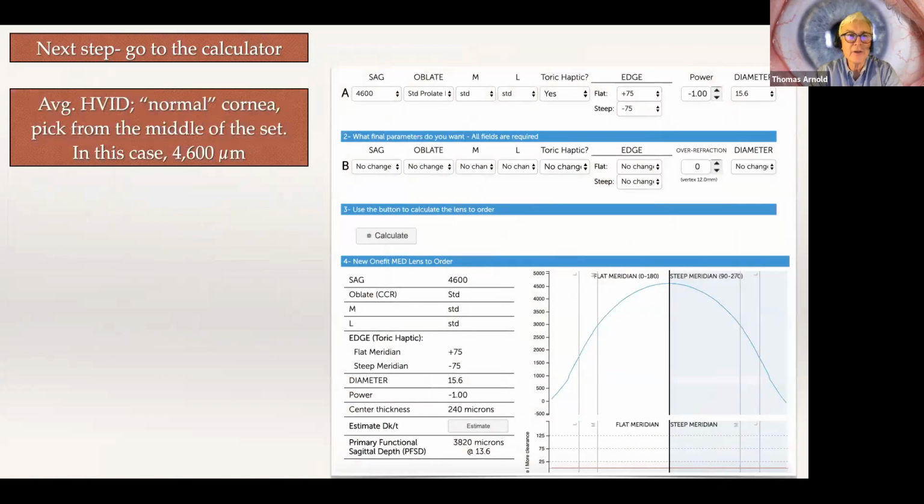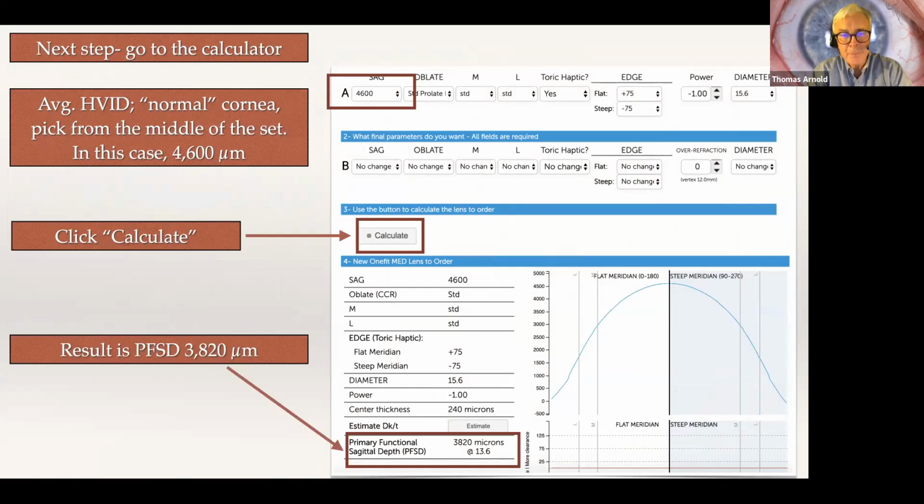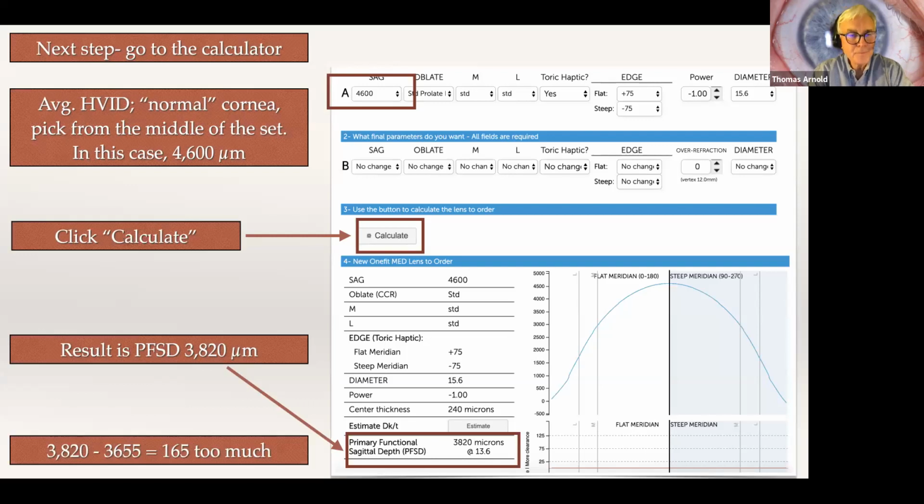All right. So I'm going to go back to this little calculator. As I said, this HVID is quite normal. So I'm going to go to my fit set, and in this particular fit set, 4,600 is kind of normal. I want to answer, what is the primary functional sagittal depth if I pick a 4,600? So I'm going to hit calculate, and the calculator tells me that it's 3820. So that's 165 microns too much.